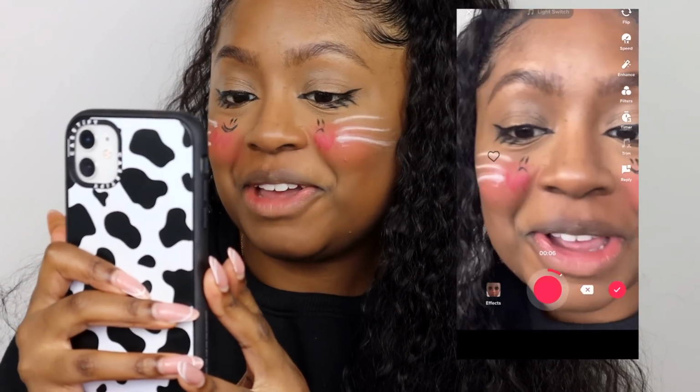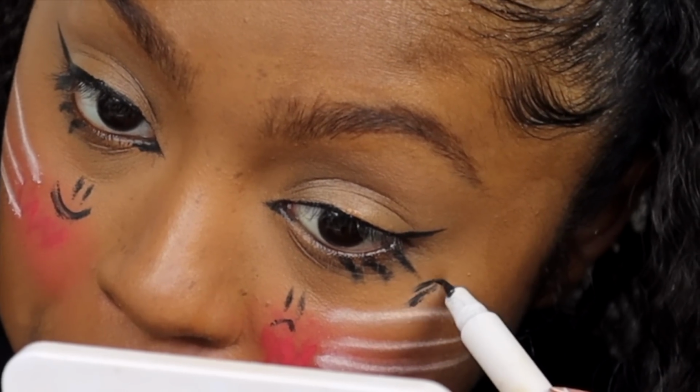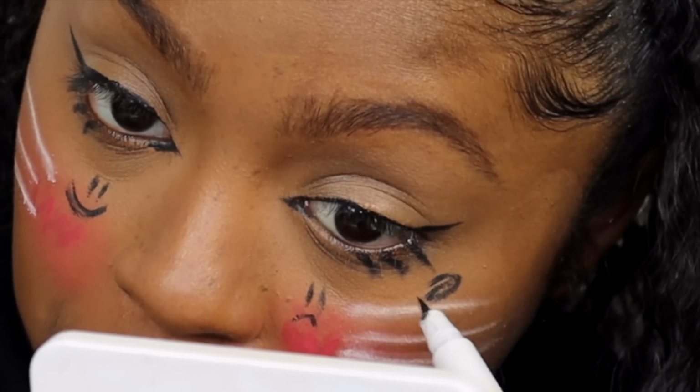Oh, look at the little heart. We're just gonna have a little heart under my eye. Oh my God, that's the worst heart I've ever seen. Is that even a heart? It is now. Guys, look how bad that is. That's the worst heart I've ever seen in my life. I mean, all of this is pretty bad.